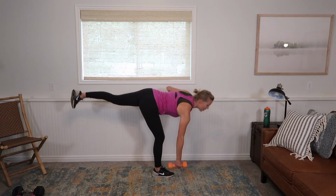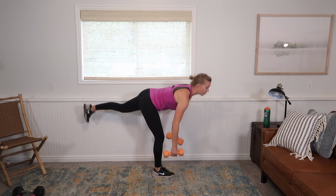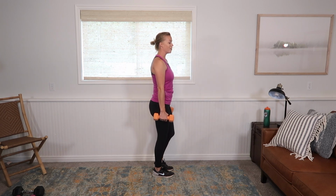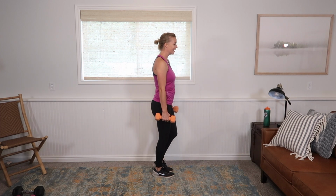So I can drop this dumbbell and lift up, or have no dumbbell. I don't need to, this leg is harder for me to balance. So one leg you might notice is a little bit easier. It's just how it goes, woo!